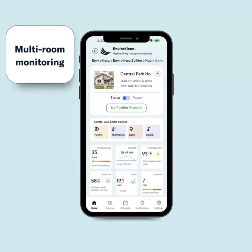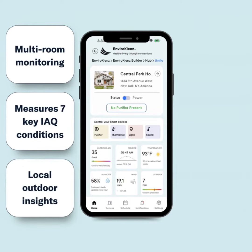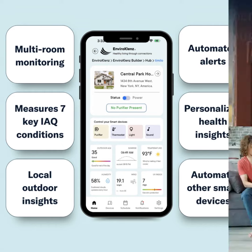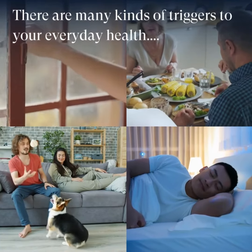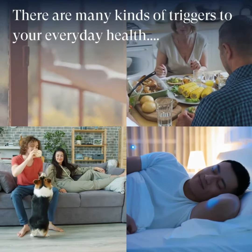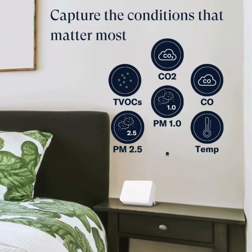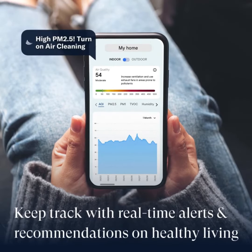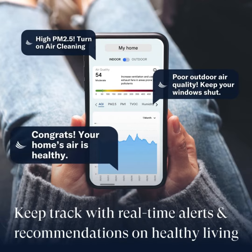From multi-room management to personalized alerts and automations, the Eco Kit works as your personal home health advisor. There are many triggers to your everyday health that impact allergies, sleep, and productivity. The Eco Kit lets you capture the air quality conditions that matter most, and helps you keep track with alerts and recommendations on optimal healthy living.